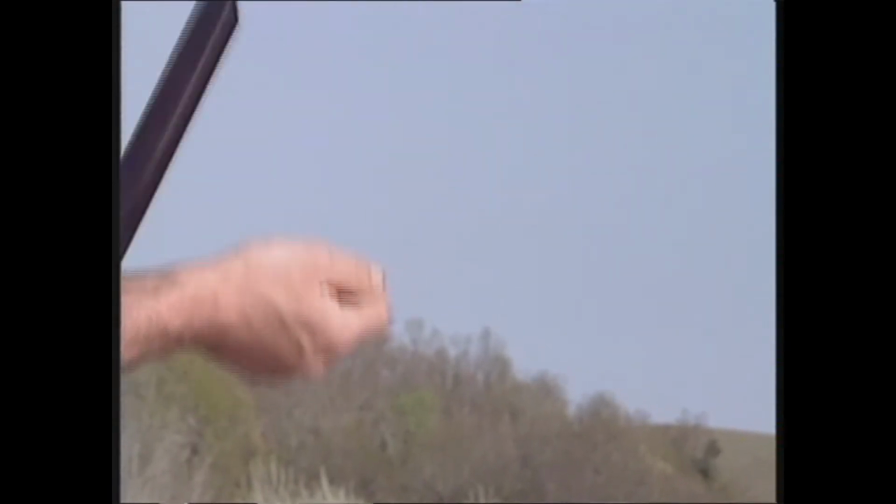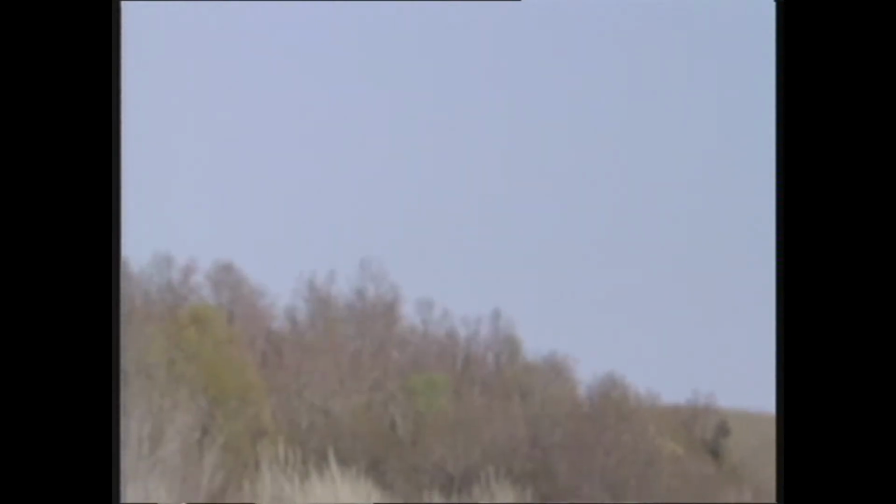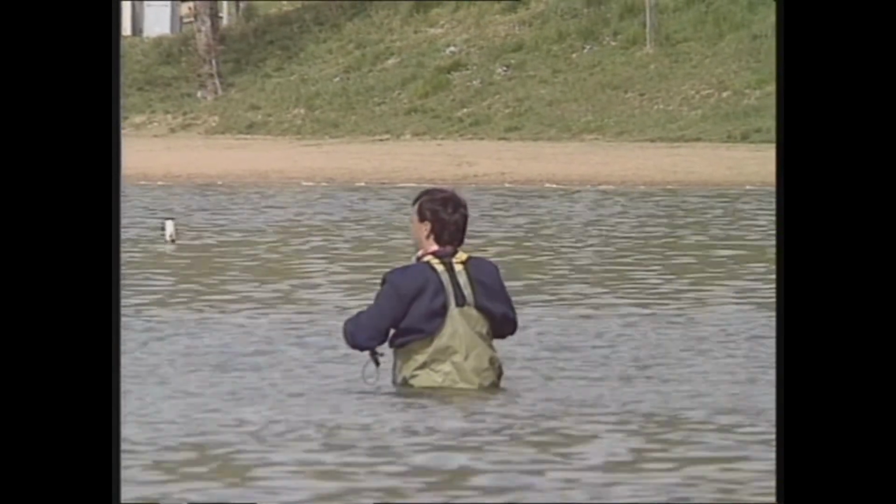Alternative methods of baiting, such as using a throwing stick, can be very effective, with baits being put out at long range quite accurately. However, some people still prefer the old trusty catapult.